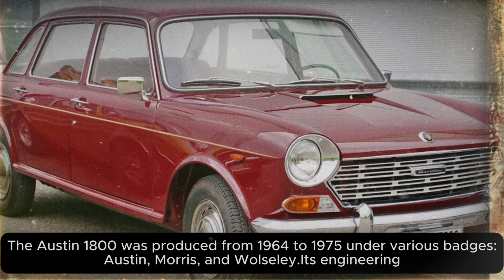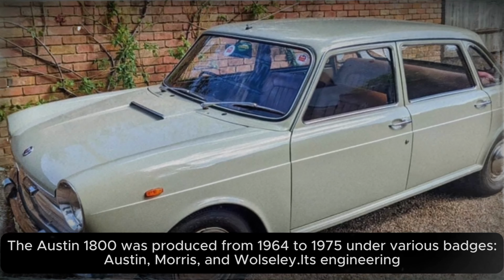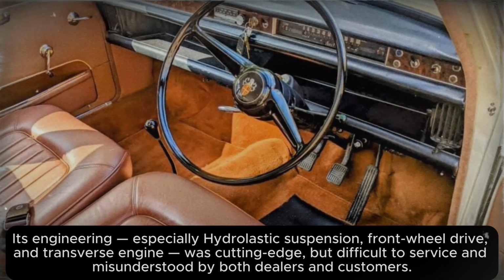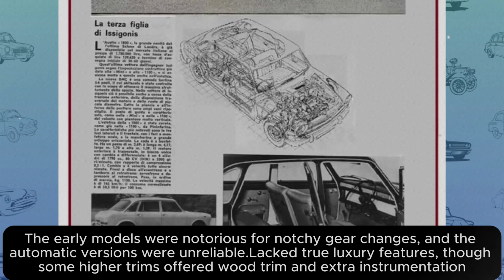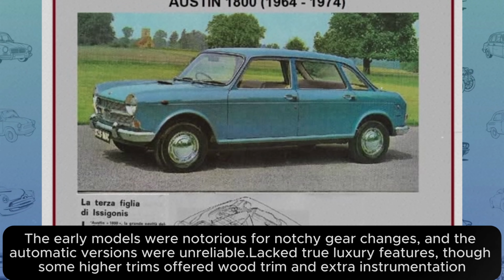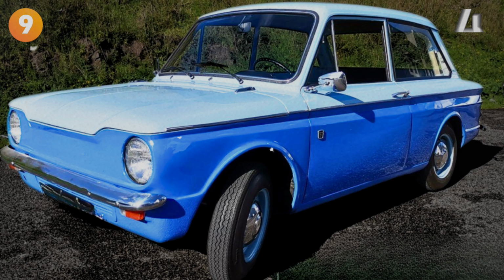The Austin 1800 was produced from 1964 to 1975 under various badges: Austin, Morris, and Wolseley. Its engineering, especially hydroelastic suspension, front-wheel drive and transverse engine, was cutting-edge but difficult to service and misunderstood by both dealers and customers. The early models were notorious for notchy gear changes, and the automatic versions were unreliable. Lacked true luxury features, though some higher trims offered wood trim and extra instrumentation. Round 9. Can you name this one?